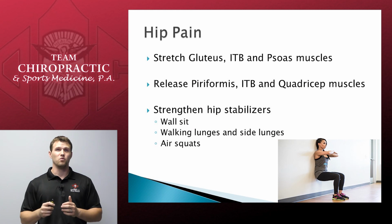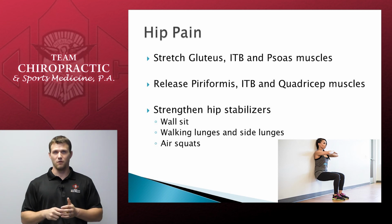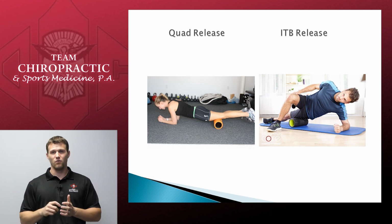Now, with the hip, muscles we want to release are, again, the piriformis muscle, just like with lower back pain. But we also want to release the IT band. Remember, that's the outer portion of the thigh, and the quadriceps muscles, the main big muscle in the front of your thigh. Both of these are very easily released using a foam roller, pinning the muscle against the ground. So on the left is an example of a quadricep release, using body weight over the foam roller to release the muscles in the quadricep. And the IT band is demonstrated on the right side of your screen.